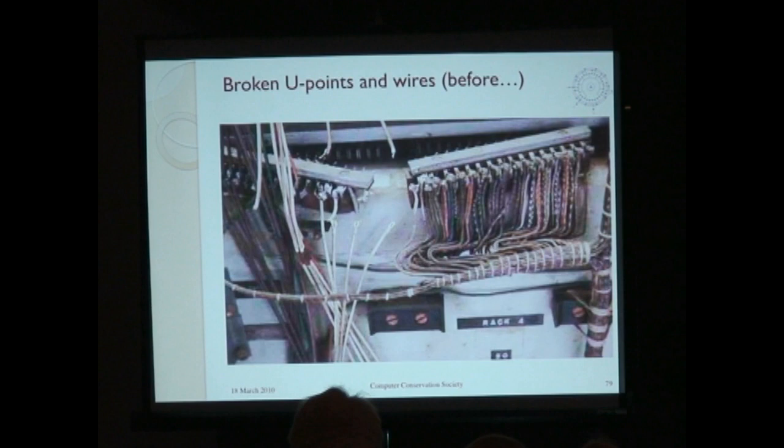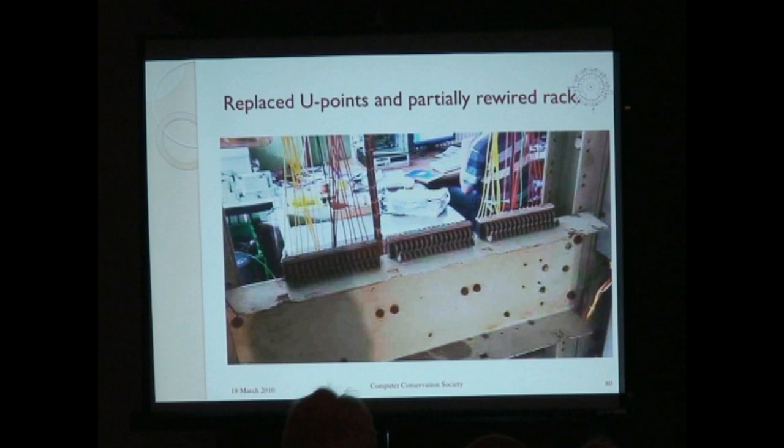Oh, and there's some that's been rewired. In fact, that's the same viewpoint, but with the replacement. Again, we had viewpoints that had been collected as part of the spares for the Colossus project. So we've been very lucky with spares on this project so far. There's a rear view of the machine.